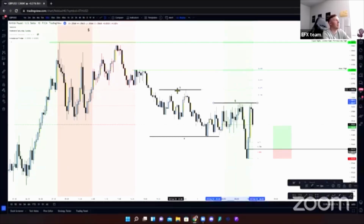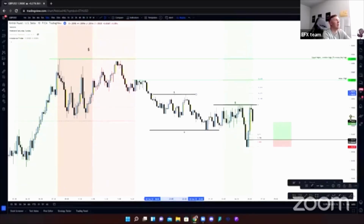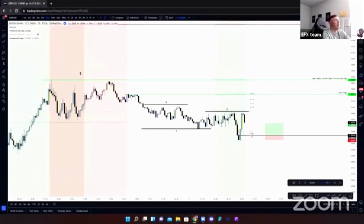We have these relative equal highs here. We have the Asian high here. We have the previous day high, the London high, and equal highs up here. And then the 2 hour candle up here.